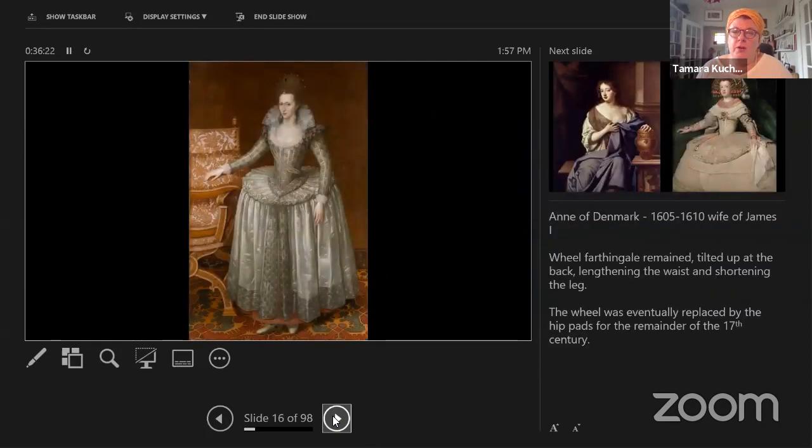Moving on to a post-Elizabeth world. This is an image of Anne of Denmark, painted between 1605 and 1610. And Anne was the wife of James I, who was the reigning monarch after Elizabeth. You can see here that the wheel farthingale remained. It remained tilted up at the back, which helped lengthen the front of the garment at the waist and shortened the legs. And there was an emphasis on seeing the foot and shoe in this time period. Eventually, the wheel was replaced by hip pads for the remainder of the 17th century.